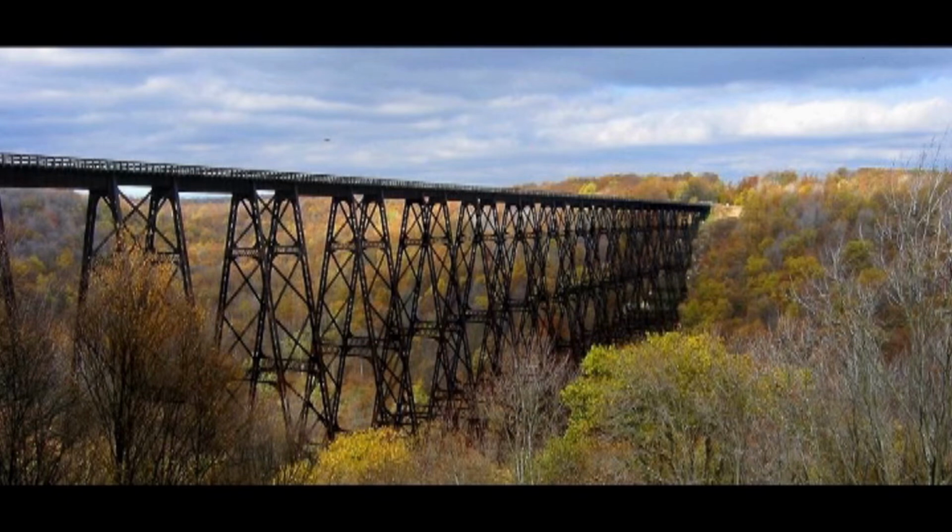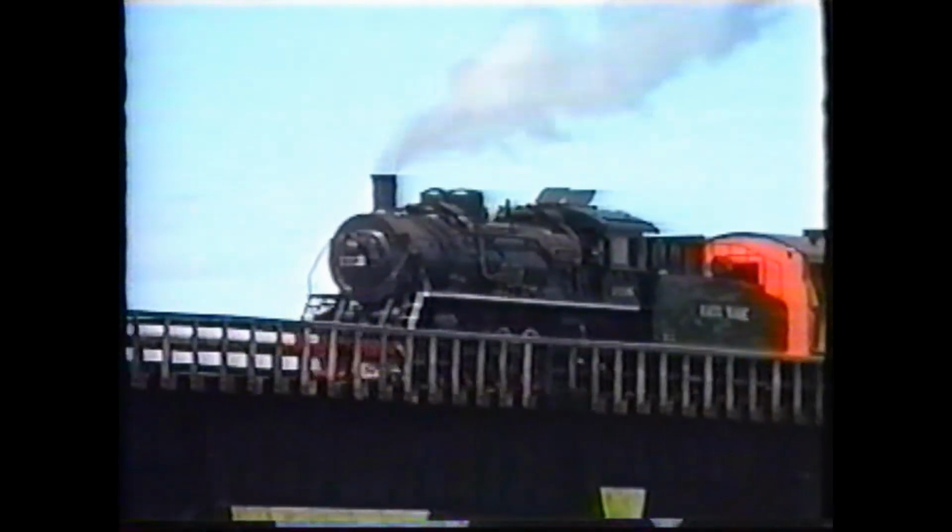The bridge sat idle until 1987 when Sloan Cornell of the new Knox and Kane Railroad reactivated the bridge and operated steam-driven excursion trains across it, originating in Marienville to the south.